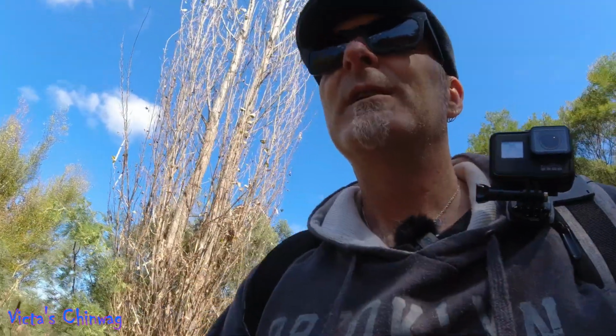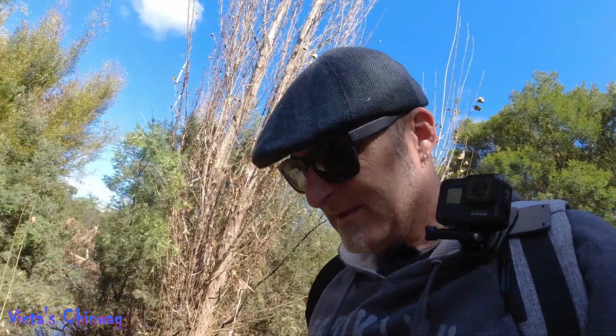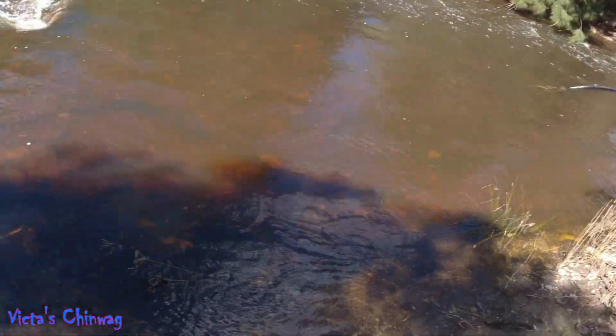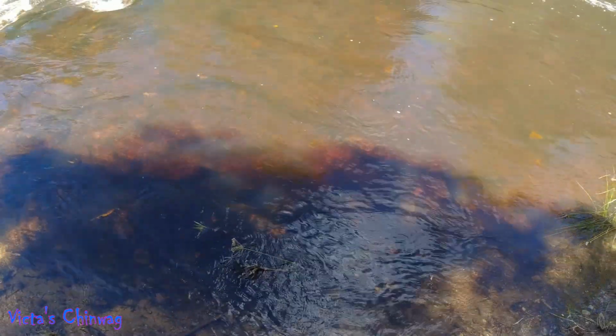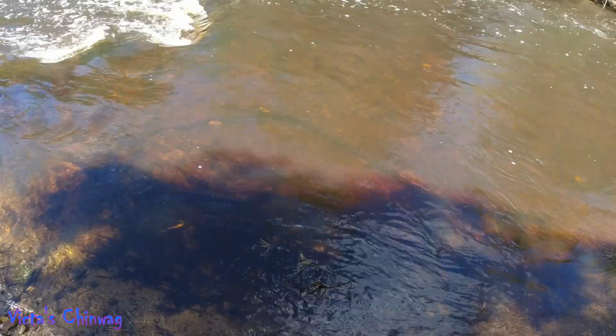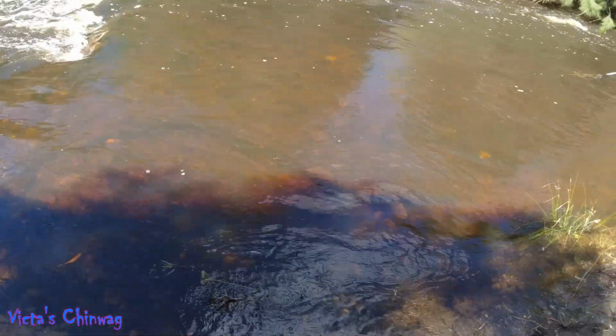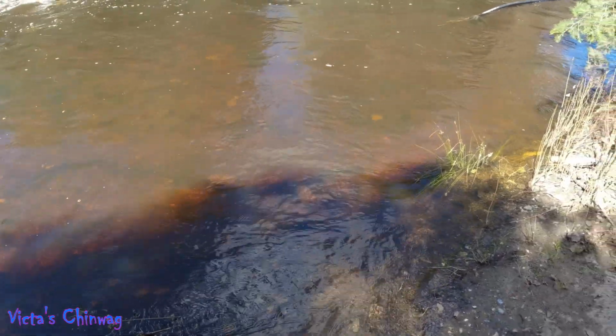Now I know I keep harping on about the fact that we are still in town, in Queanbeyan, but look at how clear that water is. You know, it's pristine, that water. Not that I'm going to jump in and drink it, but wow.